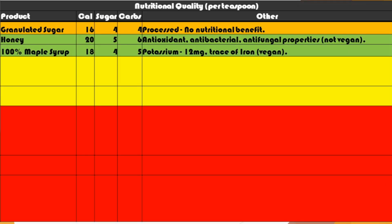But let's look at the table for maple syrup. You'll notice there's 18 calories, which is less than honey, 4 grams of sugar, which is the same as table sugar and less than honey, and 5 grams of carbs, which is somewhere between the honey and the granulated sugar. It does also come with potassium, and it also has a little bit of iron in it. So the nice thing about that is there are some nutritional benefits for it. So when you reach for that, it's still going to be better than some of the other stuff I'm going to go over in a minute, which is more processed and more chemical.